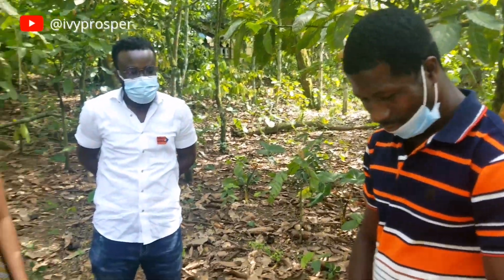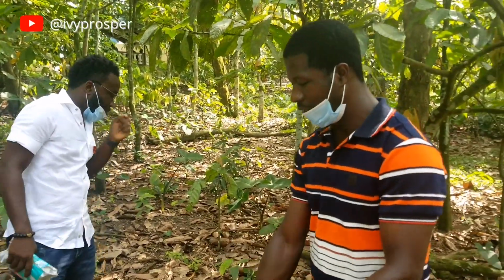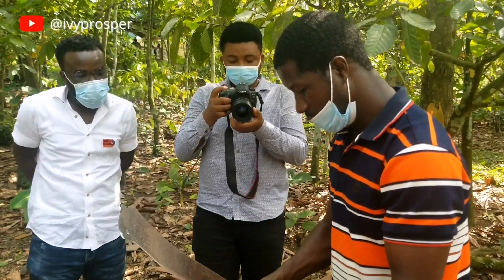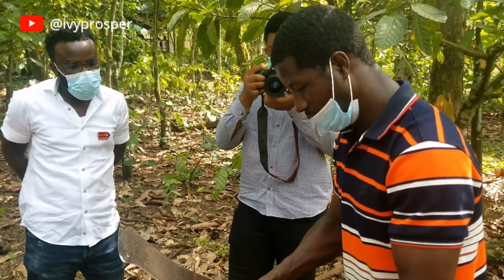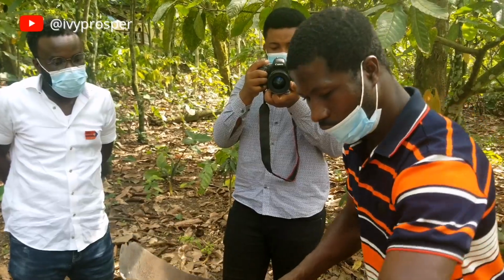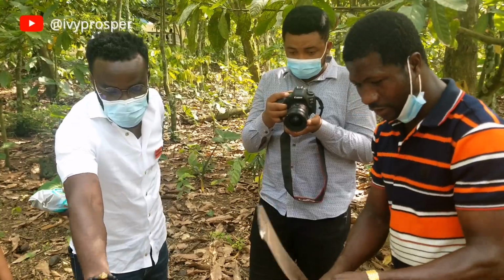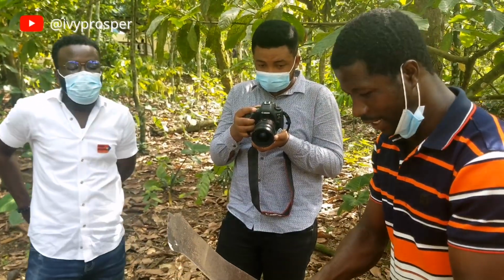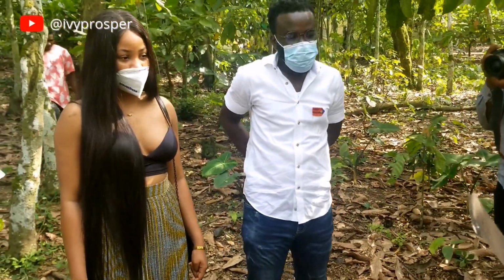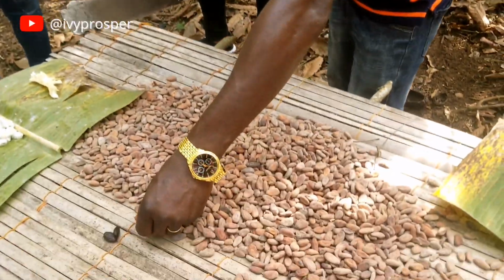Have you tried some before? Have you tried the brown gold before? What is brown gold? Brown gold is a brown form of powder, the cocoa powder. Before I eat it, I have to peel it off. Yes, that one, there's a skin around it. You have to peel it off. Yeah, that's bitter. This one is more bitter than the fresh bean.